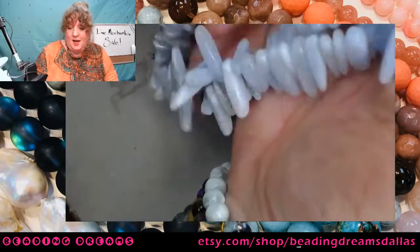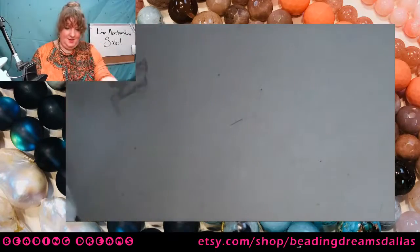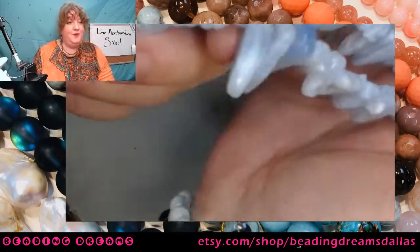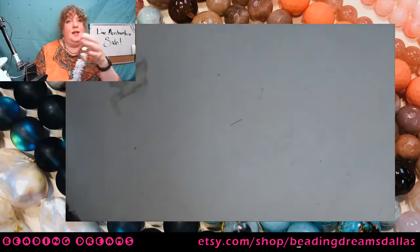Now we have some top drilled blue lace agate. We have 5 strands of those. Such a great color. Color of the year. Very pretty. 5 strands of those, 8 inches long, $10 a piece.